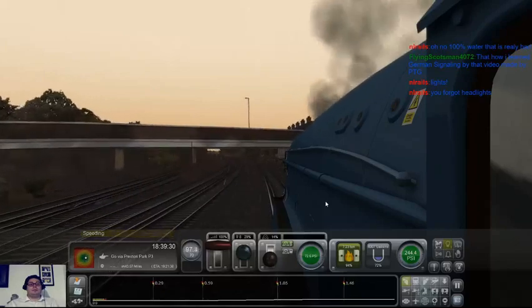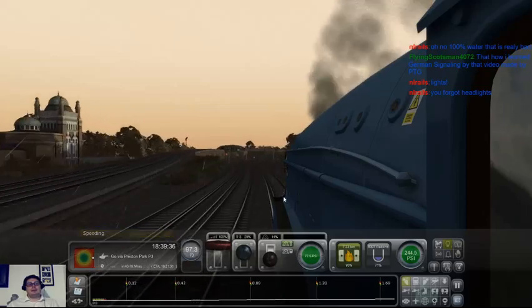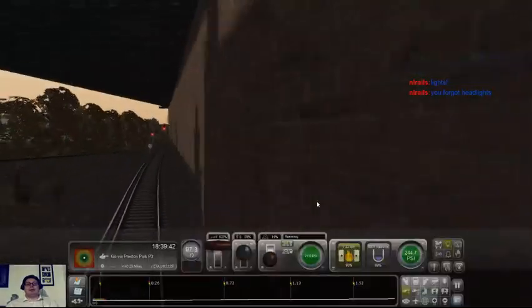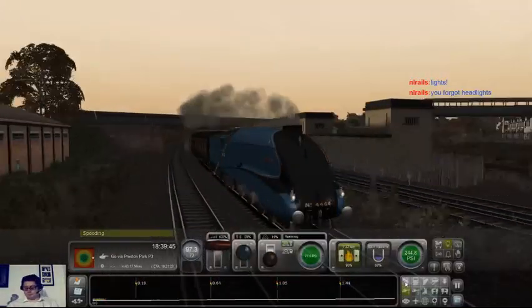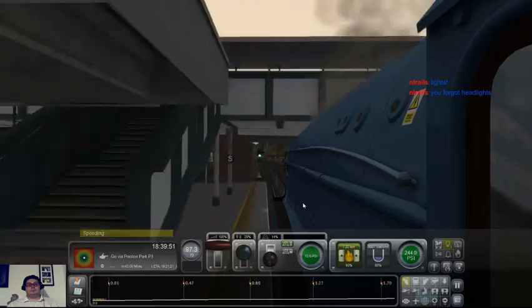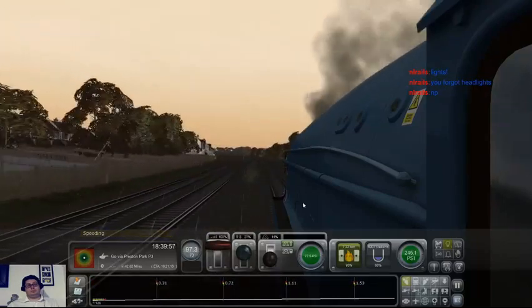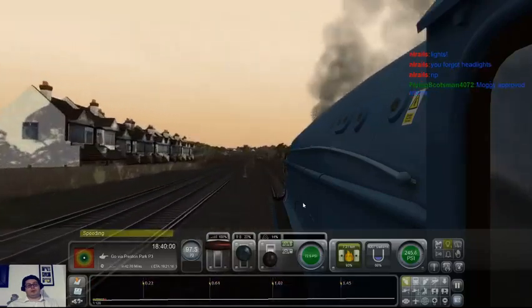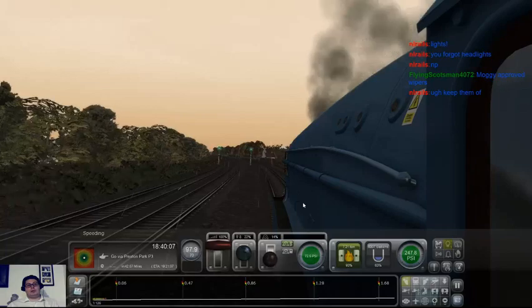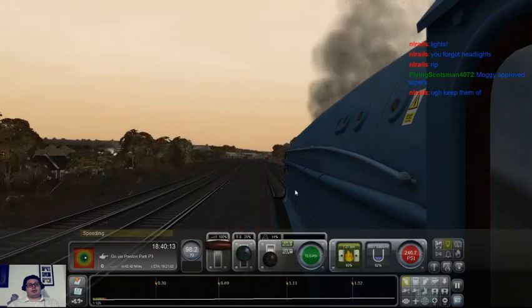Lights, yep, thank you. I did forget the headlights. They're on now. There we are. Shall we take that, shall we? Do it that way. Let's bring that down. Down to 20 there. Still letting off boiler pressure, that's good, that's how we like it.